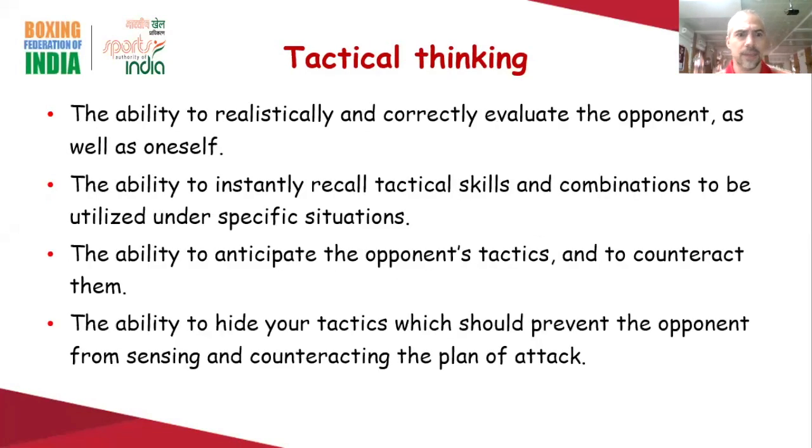Tactical thinking, the ability to realistically and correctly evaluate the opponent as well as oneself. I have to be able to read my opponent. The ability to instantly recall tactical skills and combinations to be utilized under specific situations. So I recognize the situation and what weapons do I have to solve this situation. The ability to anticipate the opponent's tactics and to counteract them. So my opponent will have his tactics and I have to outsmart him and counteract his tactics also.